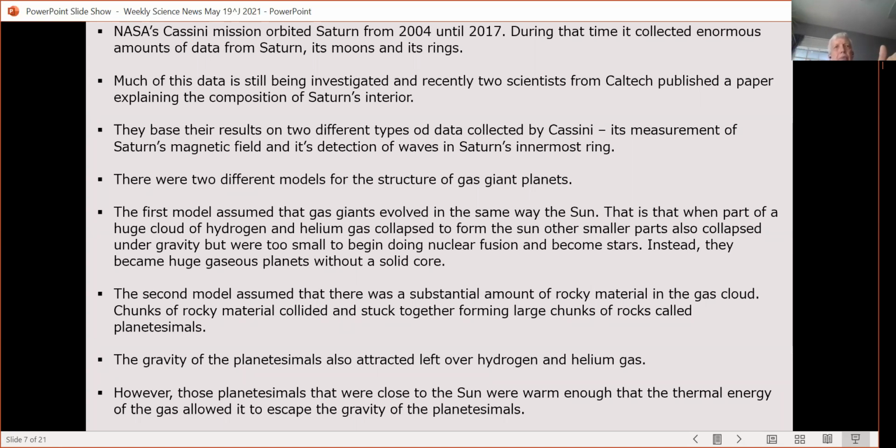And then they said, well, okay, when we get out to Jupiter, something different happened, that we started with a rocky core, something similar to the Earth. But the difference is that Jupiter is 5 times as far away from the sun as the Earth is. And so the temperatures there are much cooler than they are in the orbit of the Earth or Mars. And so, whereas the Earth, for example, early on would have picked up a fair amount of leftover hydrogen and helium gas, that gas wouldn't stay, because it would be heated by the sun, and that would give it enough energy to overcome the Earth's gravity, and it would escape off into space.